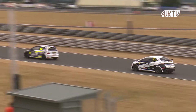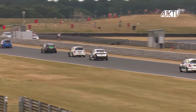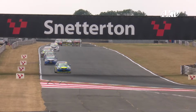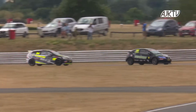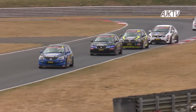Reason started 4th, so at the moment it's a reason to be cheerful, because he's got 1 place made up on his starting position. Bentley straight for the 2nd time into the Brundle Nelson complex. The race leader is already there. Daniel Hobson, who made that great start from the outside of the front row. Reason still followed by Grice.